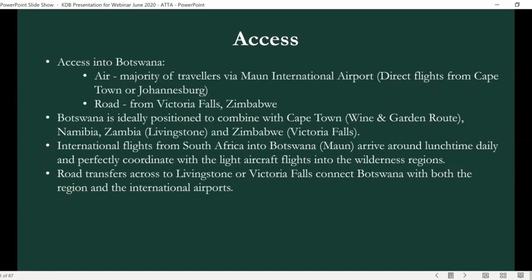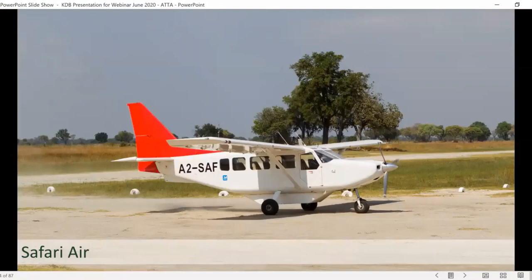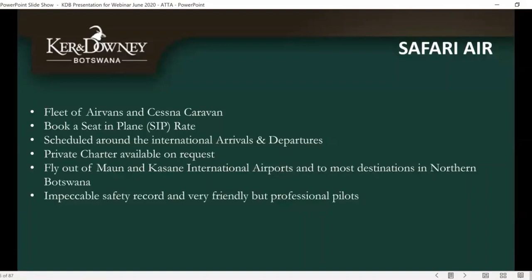Carrying on further with access, we have Safari Air, which is our sister company. It's a charter company, so they have the small aircraft. They have Air Vans and Cessna Caravans, and this enables us to get our guests from Maun or Kasane into all of the Ker & Downey properties. This is really great because it means that we have control of the experience of our guests from the moment that they're arriving into the country. We're there to welcome them, doing meet and greet, escort them onto their small aircraft. And for those of you that have been in the little planes in Botswana, it really is part of the experience. It's incredible to see the town turn into these wilderness areas. Within 5 minutes of being up in the air, you can be game viewing.